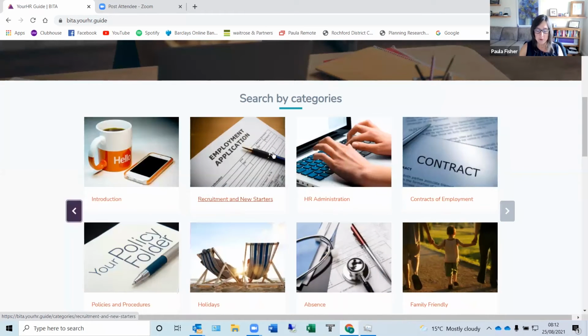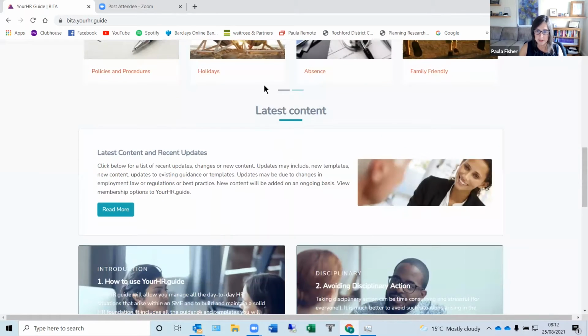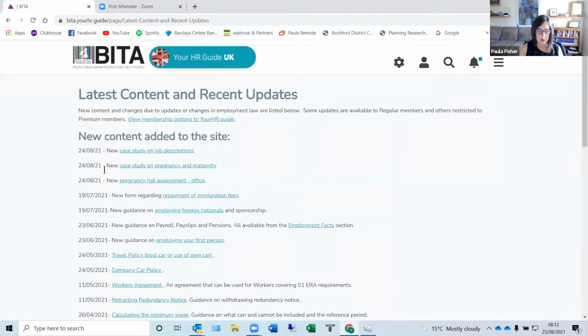What you also have on this first page, if you scroll down, is an area of latest content. And if you go into the latest content, it will tell you the latest things that have been uploaded onto the site. Now, today is the 25th of August. Don't know what date you're watching this. And yesterday we uploaded a case study on job descriptions, a case study on pregnancy and maternity, and a risk assessment for a pregnant employee in the office environment.